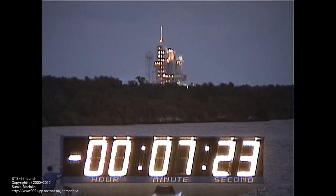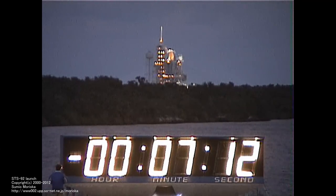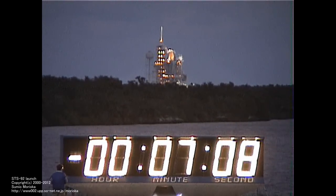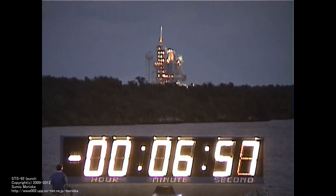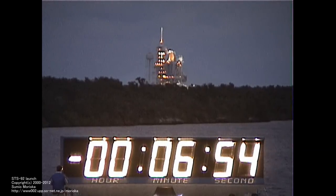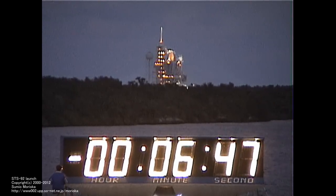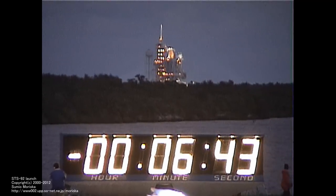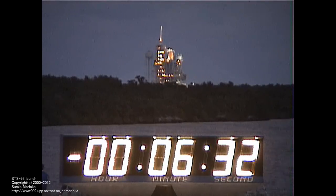The orbiter access arm has been given the go to be retracted. We see now the OAA is pulling away from Shuttle Discovery's crew hatch. T-minus 7 minutes and counting. See the orbiter access arm pulling away from the Space Shuttle Discovery.